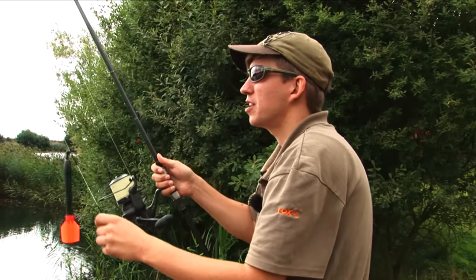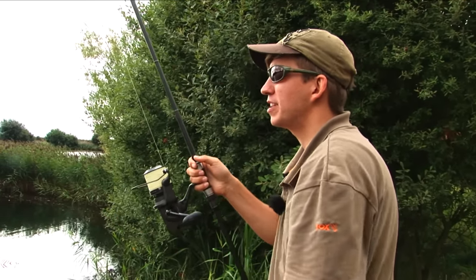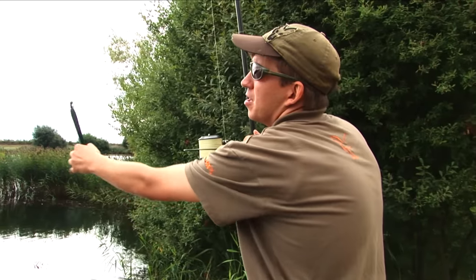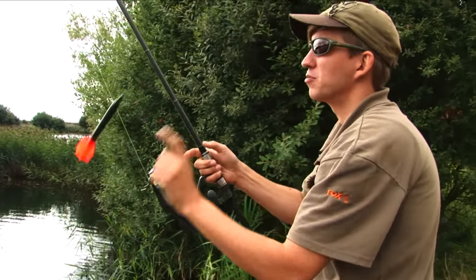I've had a few more casts to that area that I found earlier, and I'm really happy with what I've found. It feels really clear. There is a little bit of weed and a bit of soft silt, but certainly the best area I've managed to find in this swim. So it's about 7-8 foot deep. I've got me reel clipped up now to that mark.